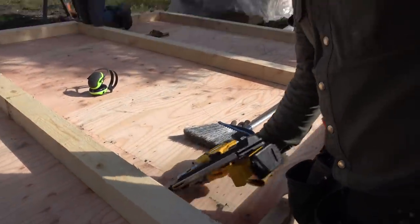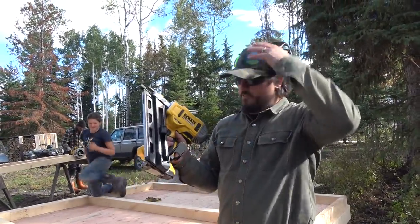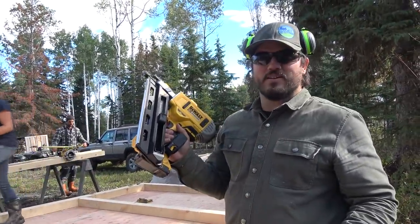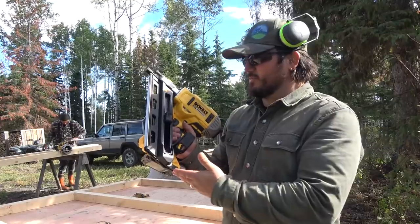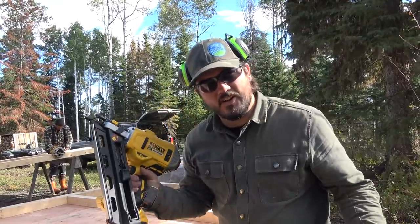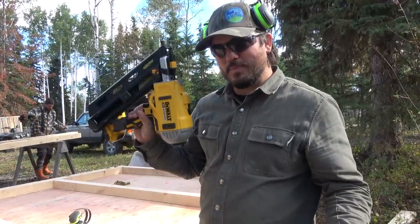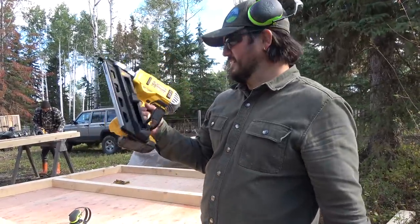Oh yeah. This is the cool thing about battery powered stuff. This is solar powered, because we charge this with solar power. This is a solar powered nailer. Did you know that? They don't advertise it as solar powered, but it is. Show me how it works.